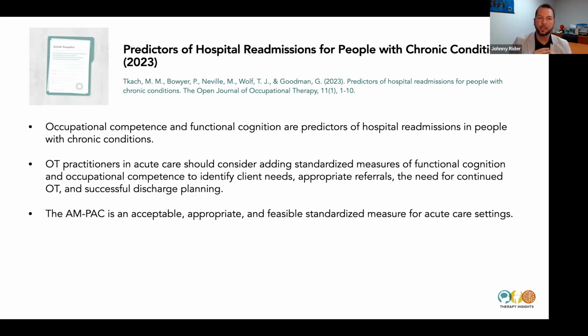The other part of this study is they asked practitioners which of these assessments that are used quite commonly from the OT perspective are most acceptable, most appropriate, most feasible, especially with standardized measures, because we need to be using those standardized measures to get larger data so that we can understand what's happening. They interviewed a bunch of them and found out that overall, the AMPAC, which is pretty common in a lot of areas and some of the big name hospitals, and a lot of research has been done on it. Overwhelmingly, the therapists said that it's the most acceptable for the hospital setting. It was the most appropriate, the most feasible, and it helped them the most to understand what was going on with their client and see some changes.